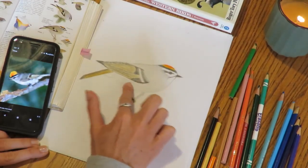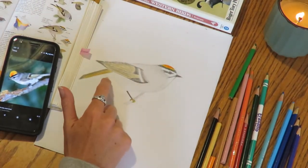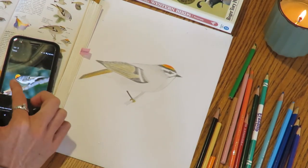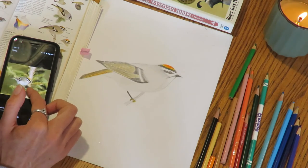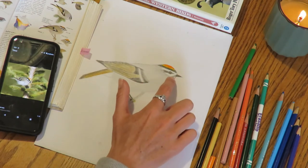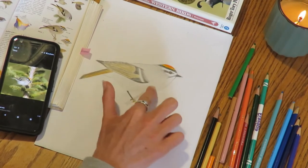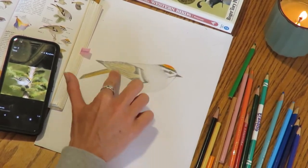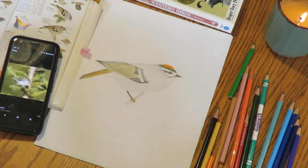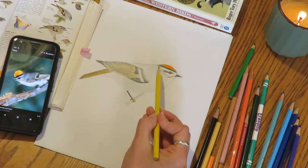I'm going to leave the undertail. Well, let's see. Those undertail coverts. It's a zoom in of a kinglet hiney. I guess the undertail coverts stay pretty wide, so I'm just going to keep that there. I guess the chest and this belly area, I'm not going to touch that anymore, I don't think. I'm just going to rub out the pencil marks, and then let's just dive into coloring him.